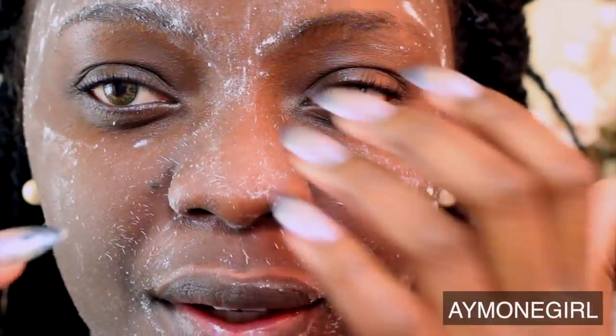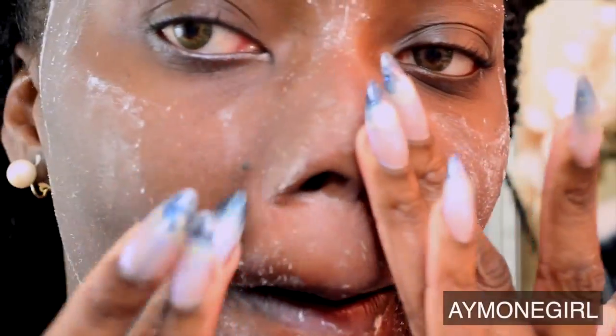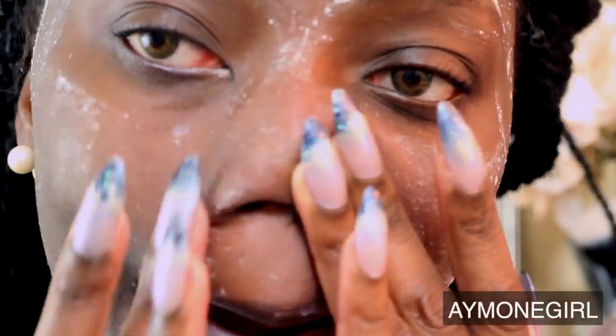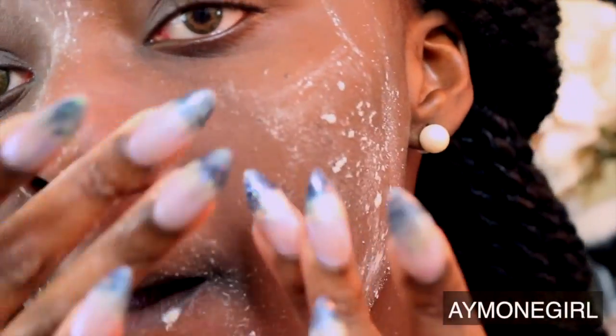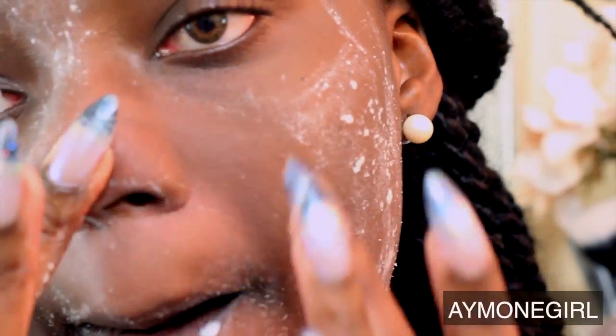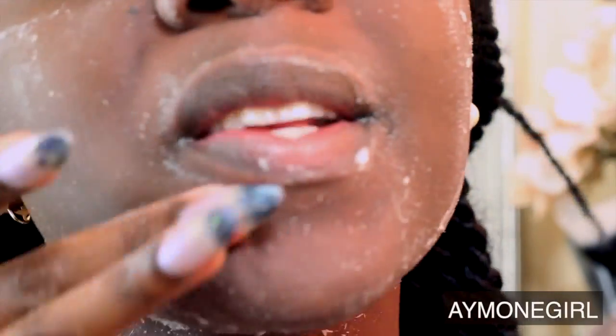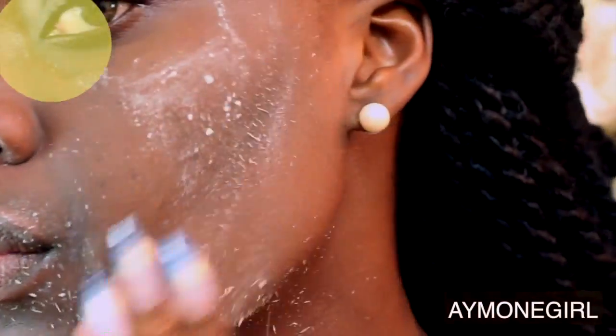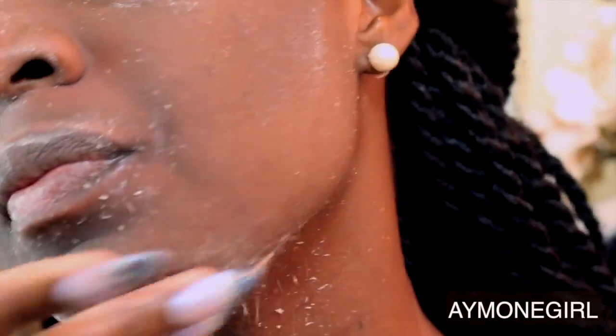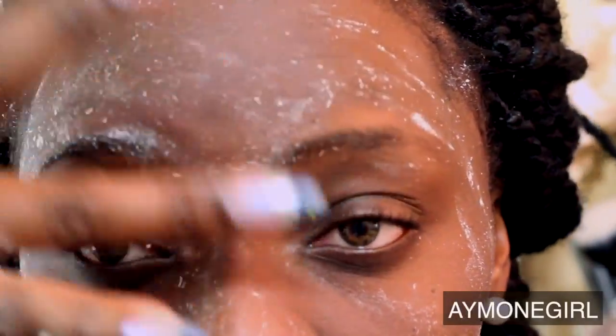If you have oily combination skin and that T-zone is very oily, focus on this part too. I'll go like this. Sometimes I'll just pull the skin and go like that. Okay, and I'll do the same right here. And then sometimes you can have the stuff here as well, around your lips. And if you do buy the scrub, you'll see that the stuff that comes off is really dark.